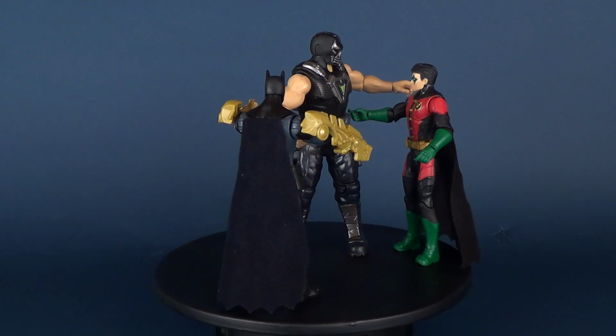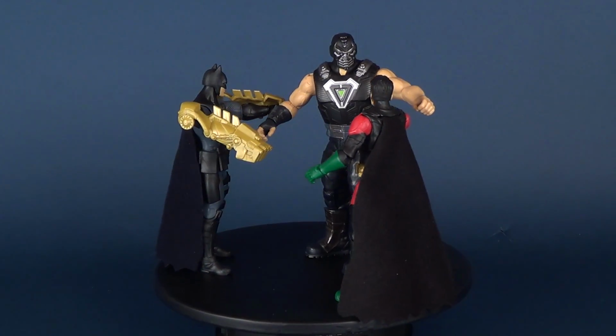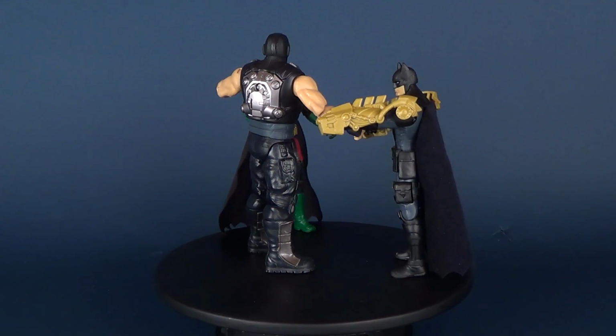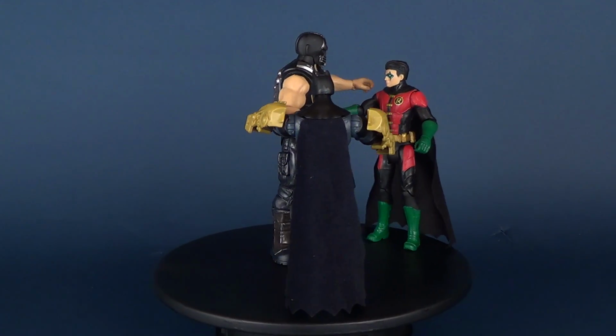Robin the Boy Wonder will be teaming up with the Caped Crusader to defeat Bane in the Batman Missions Prison Breakout 3-figure exclusive set. Yes, this set includes 3 exclusive figures not available in individual release.